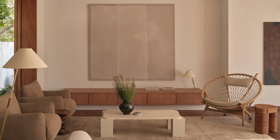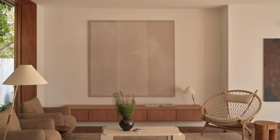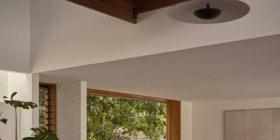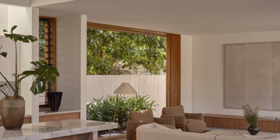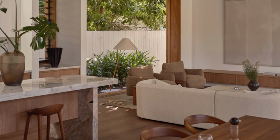The home is organized as a series of interconnected zones that support flexibility and long-term use. Family spaces can expand for gatherings, contract for quieter moments, or operate independently when required. This adaptability allows the house to evolve alongside the family while maintaining a strong sense of cohesion.